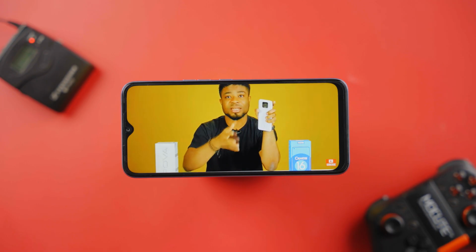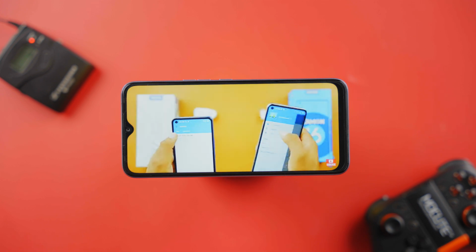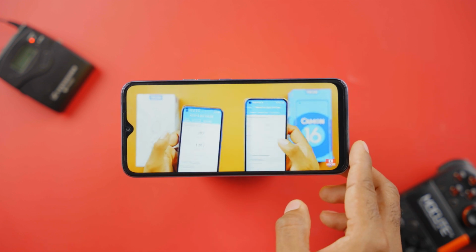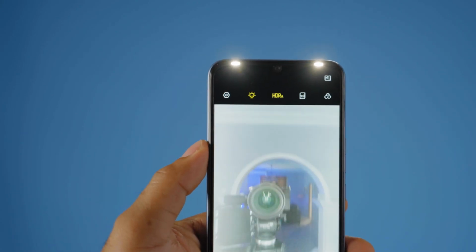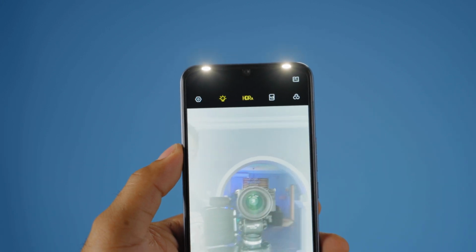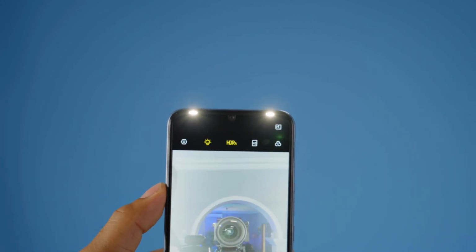Flipping over to the front of this huge 6.8-inch LCD panel, which I'll touch on later, having an Infinity V styled notch for the front-facing camera, which also sits between two front-facing LED flashes, and that's for your low-light photos, with the left LED flash serving as a charging indicator. The other thing you'd notice from the front is the large bezels, reminding you this is a budget smartphone.